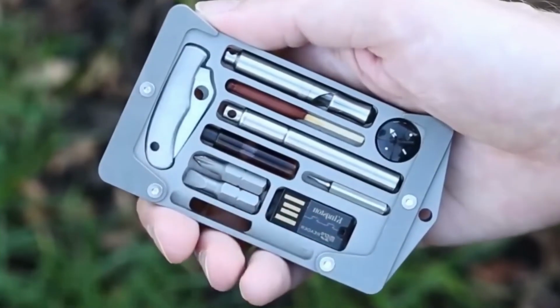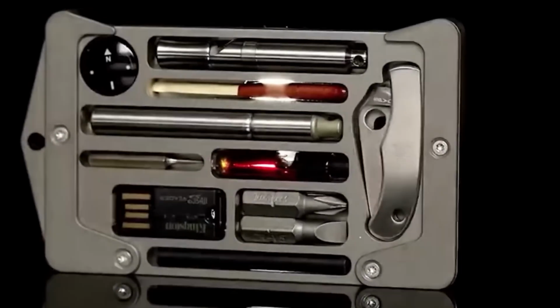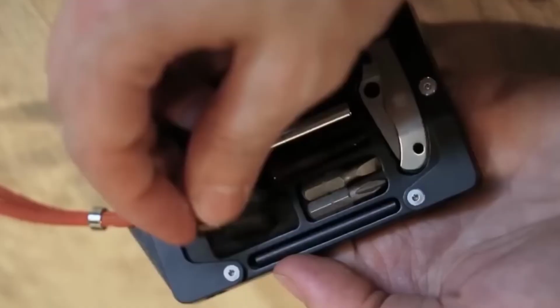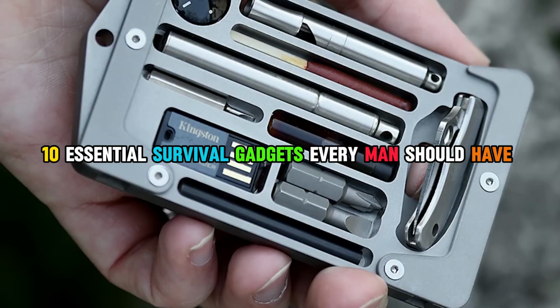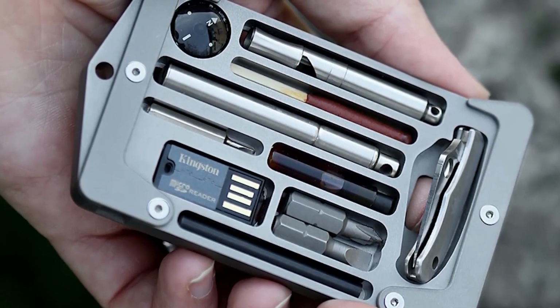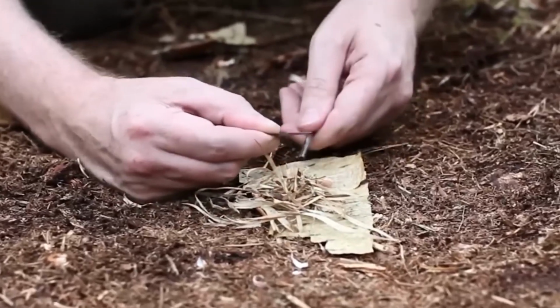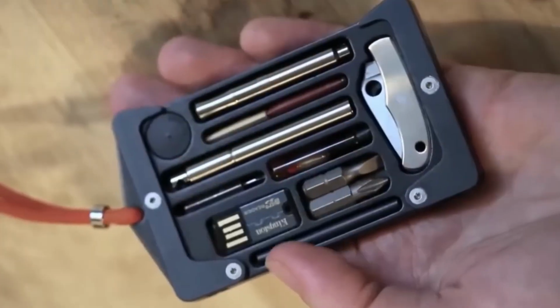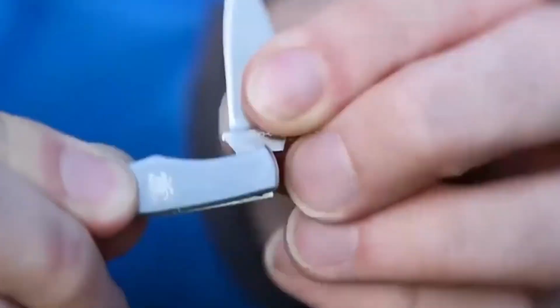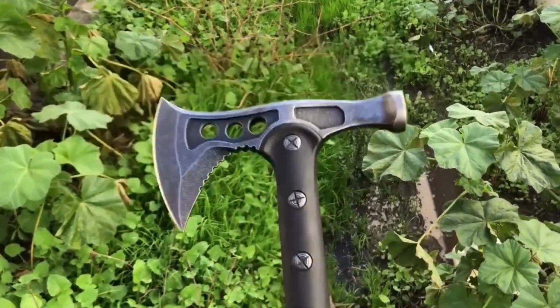Whether you're an outdoor enthusiast, an avid adventurer, or simply someone who values readiness, having the right survival gadgets can make all the difference. Join us as we explore 10 essential survival gadgets every man should have in his arsenal. From multi-tools that serve a plethora of functions to compact water purification systems, these gadgets are designed to enhance your survival skills and ensure you're equipped to tackle whatever challenges come your way. Stay tuned for an exhilarating journey into the world of survival gear.